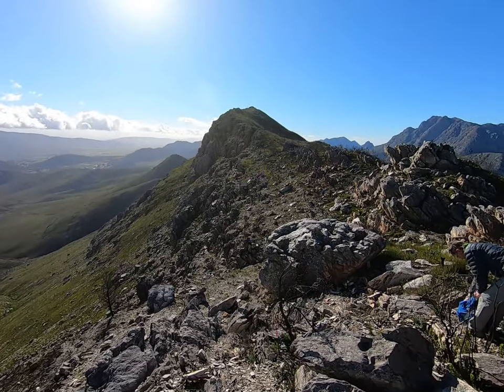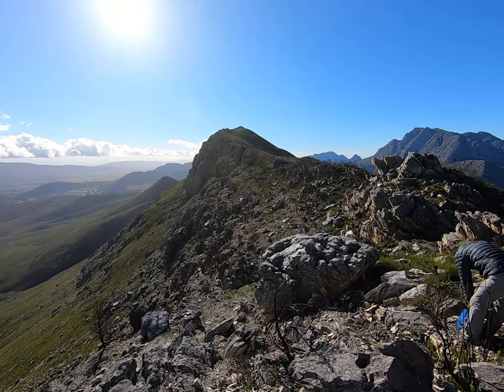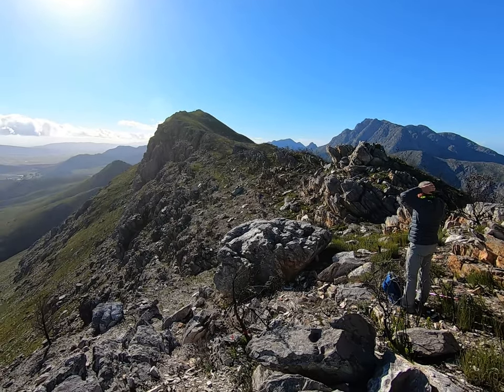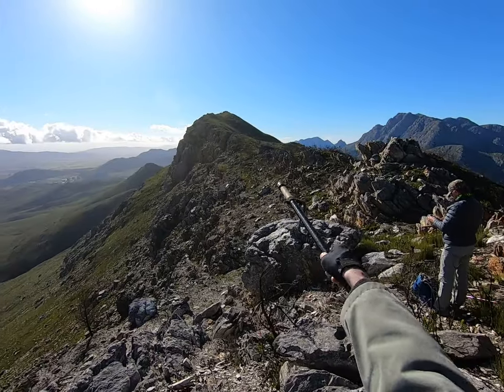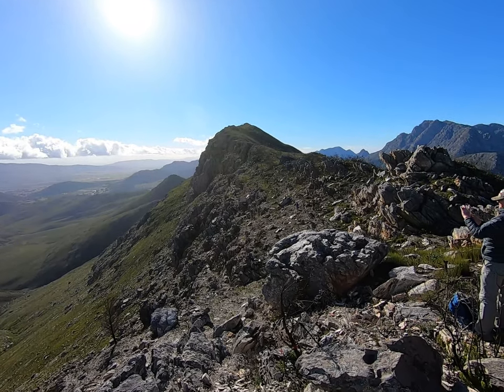So, now we're going to. I'll try to get footage of where the path goes, but it's pretty much just follow your nose, path of least resistance. At the top doesn't look like too much of a hassle.